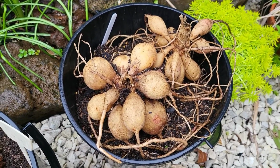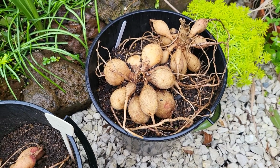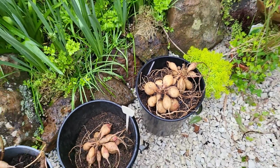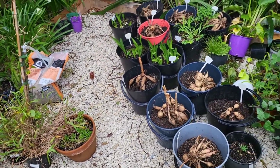These are the cuttings of my corallae, and now I have lots of corallae to be planted next season. And I just love corallae. I don't know, there's something about the color of the flowers and the shape of its flower as well, and I just really love it. And what else do I have in here?